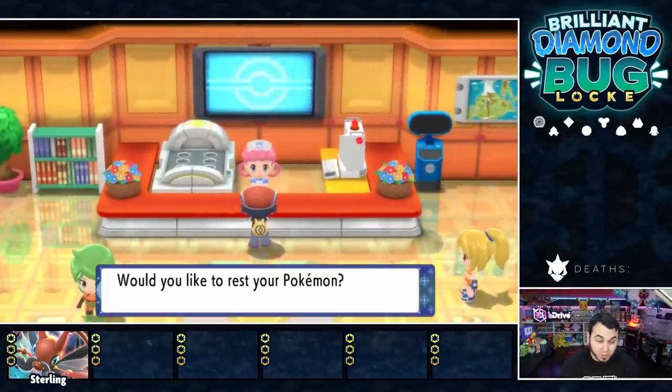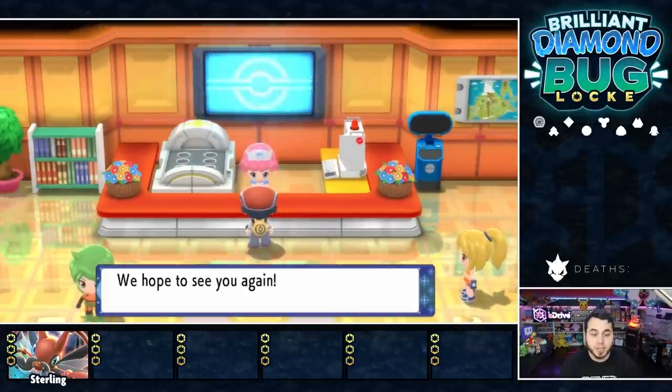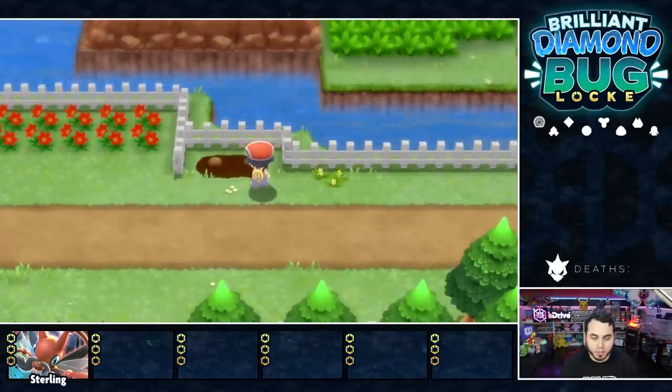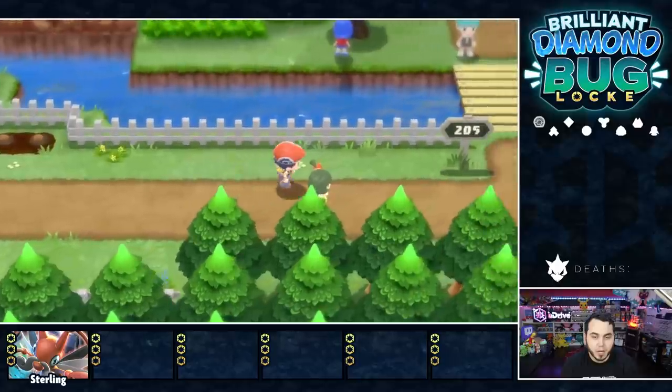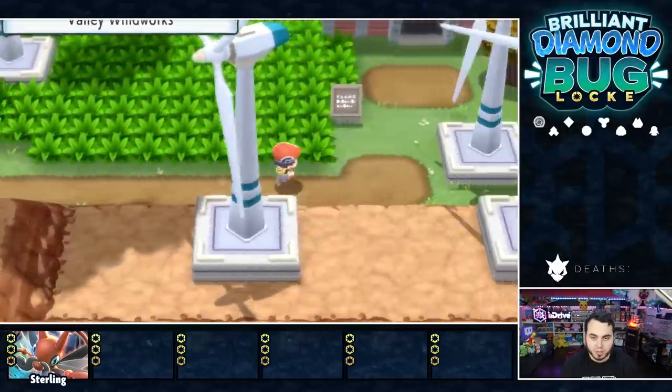I'm a little nervous that Sterling is gonna struggle a little bit here. And then we'll head up to Eterna Forest. We'll be able to get our next bug Pokemon, and we'll hopefully be good to go from there. And while I'm at it, I might as well plant some Chesto berries and sprinkle some water on them so we can get some cool stuff. Oh, it watered both of them. That's cool. You know, we'll get some more berries so we can get some sick seals later on.